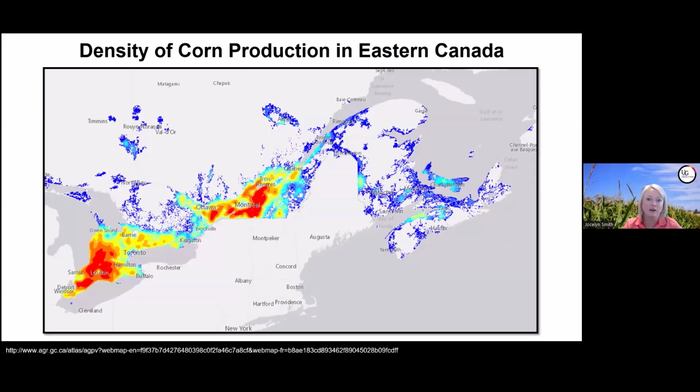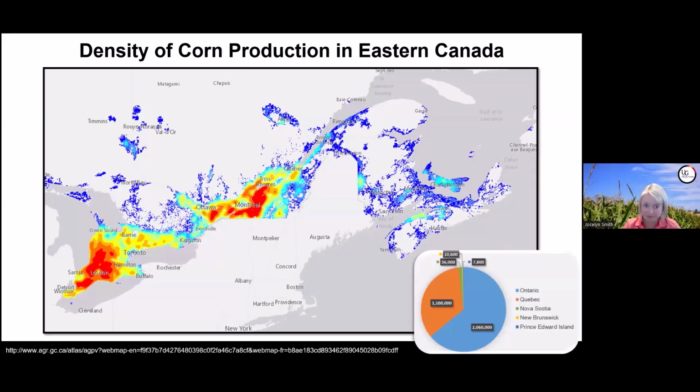And so, in terms of corn production, Ontario is obviously the big player. We've got about 2 million acres of corn every year, a little over that. Quebec is about 1 million or so. And then if you go to those eastern provinces like Nova Scotia, we're looking at maybe 36,000 acres of corn out east. So really, really small production area.